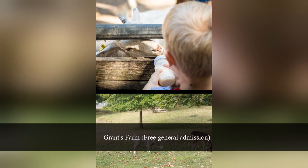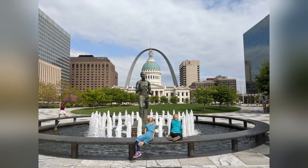They actually have more than 900 different animals. And for a small fee, you can also feed some of the animals. Like you can get little bottles to feed the goats. There's a carousel to ride. You can view the Clydesdales. It's a lot of fun, especially for younger kids.